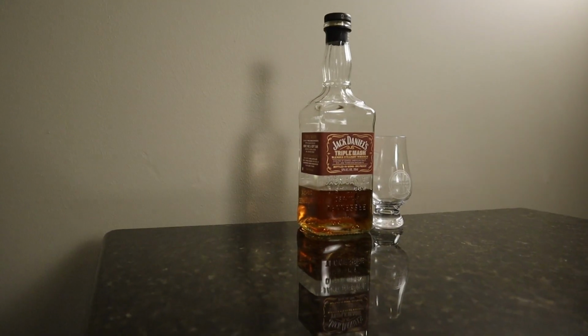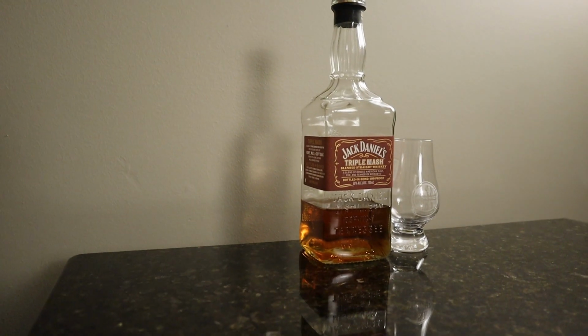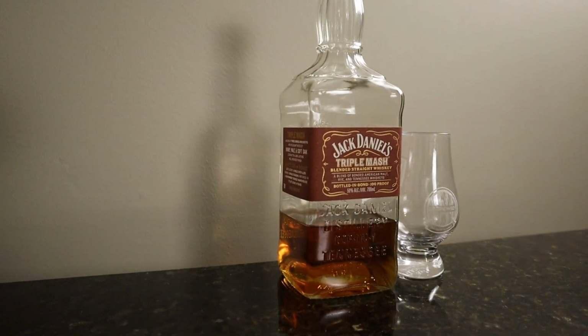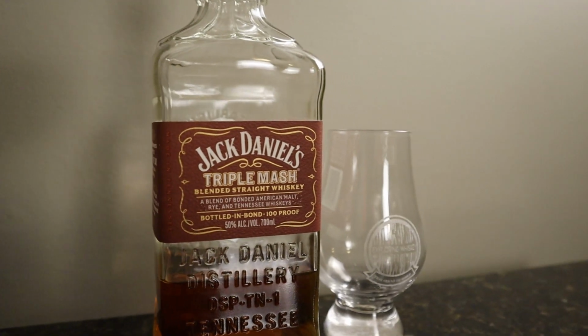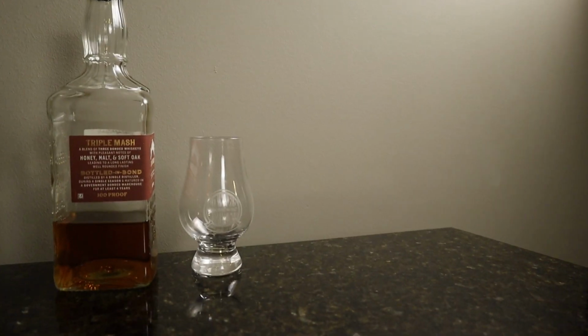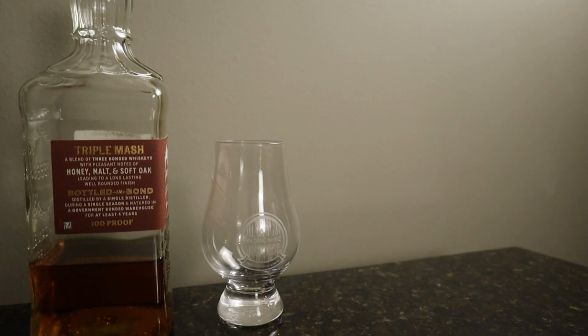And today we are going to review the redheaded stepchild from Jack Daniels from last year, the other permanent release that they did release, which is the Jack Daniels Triple Mash Blended Straight Whiskey. We thought the Bottled in Bond review went so well, yeah, we would throw in the Triple Mash. Yeah, someone had some serious heartburn over that bottle.